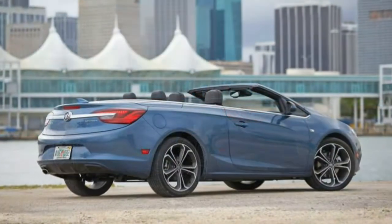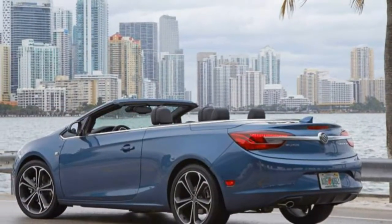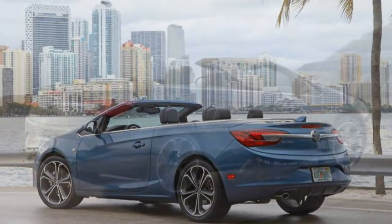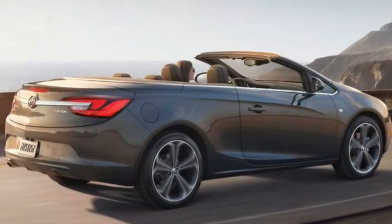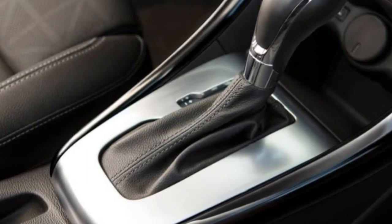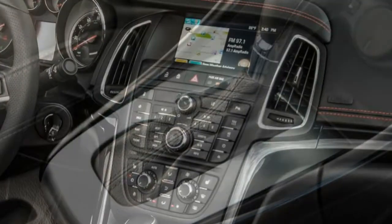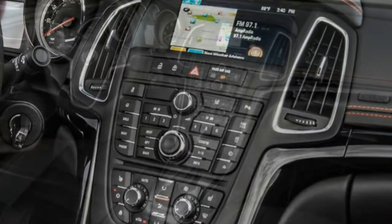Comfort. The Cascada's top does an excellent job of insulating the cabin, and the seats accommodate numerous body types, though we felt tired on long drives. The ride quality can be poor, especially for the price. We appreciate that the climate control relies on buttons, but the layout isn't very intuitive.